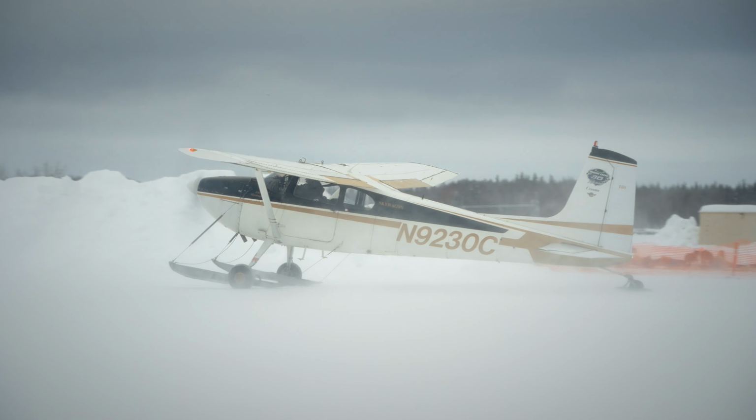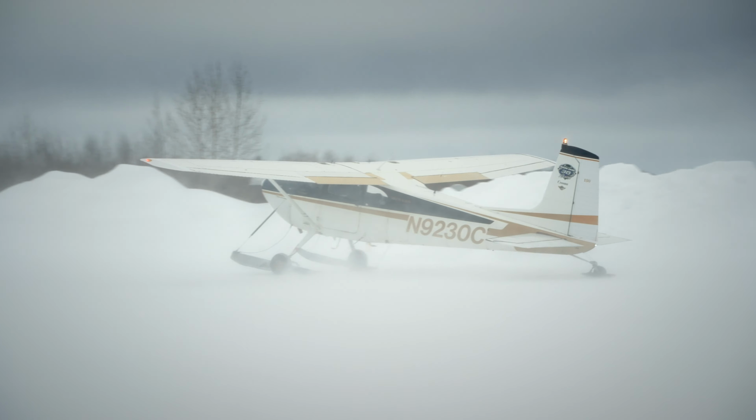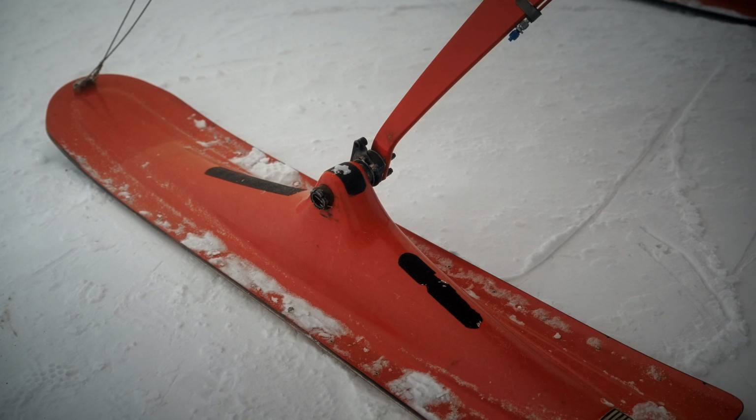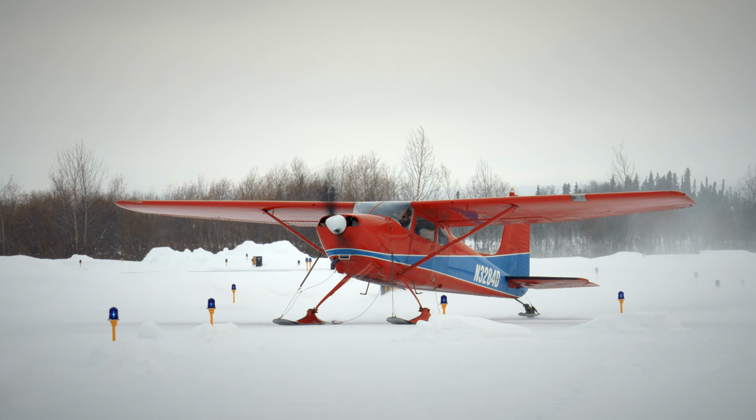This is serial number 3, so this ski was one of the second sets ever made. If you hold on, I'll look and see what the date of manufacture on this one is. February of 1956. So this airplane was a year old when these skis were designed and made. This airplane arrived in Alaska, in Anchorage, right after the '64 earthquake.